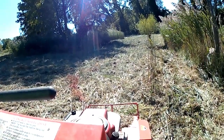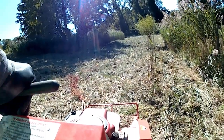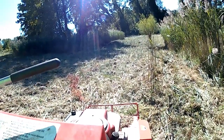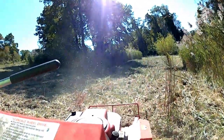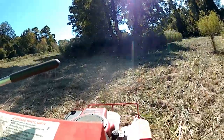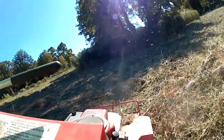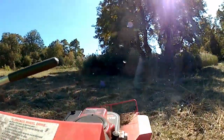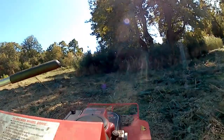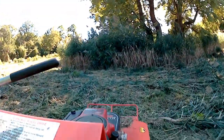All right, I was able to run back to the shop and come back and repair the mower. Luckily, Randy was able to continue to mow while my machine was being repaired. Now that I got it back together, I'm going back and we'll finish out this section.